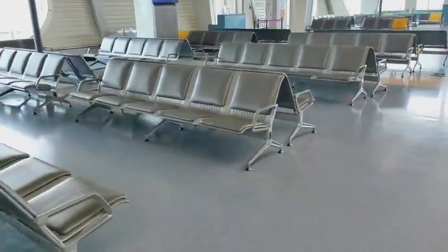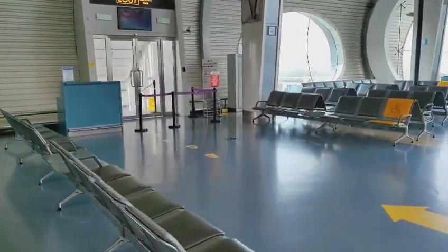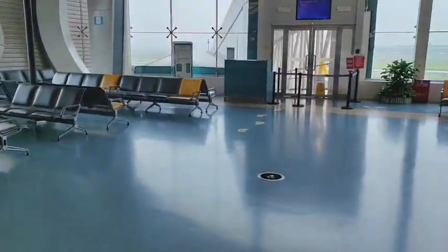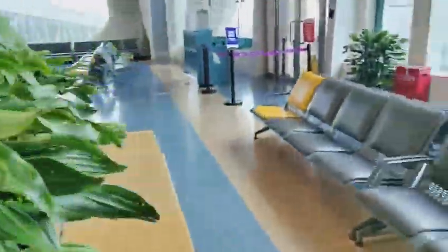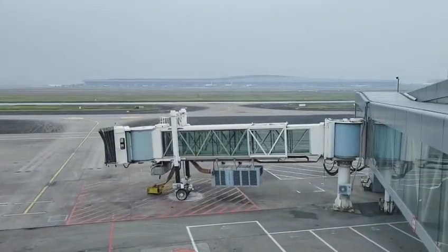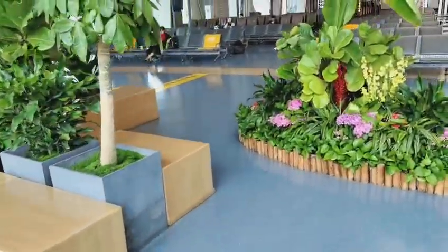This is the end of the place. It's not very big, this terminal. I've got some real plants, not artificial ones, real. Look farther, you can see that terminal is much bigger. This one is for the domestic flights, not very big.